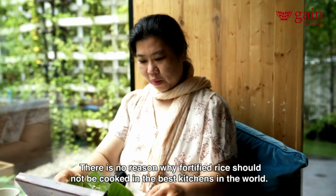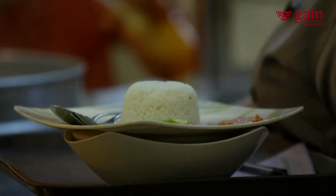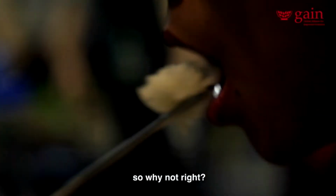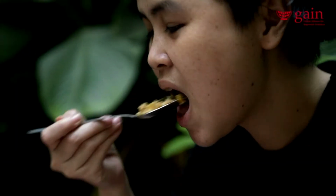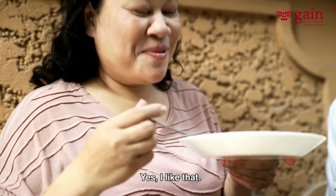There is no reason why fortified rice should not be cooked in the best kitchens in the world. It can't harm and it can increase the nutrition value, so why not? Yeah, I like that.